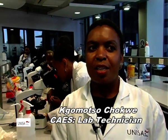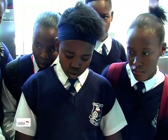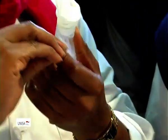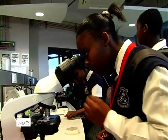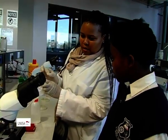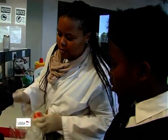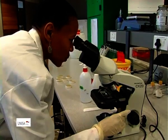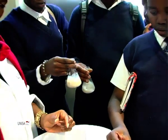What we're doing today is we're exhibiting our work to high school students. We're showing them how to grow bacteria and what bacteria look like under the microscope. And also we're showing them the process of fermentation, how the yeast ferments sugars. The other thing that we are showing them is the DNA extraction, how we extract and purify DNA for different applications.